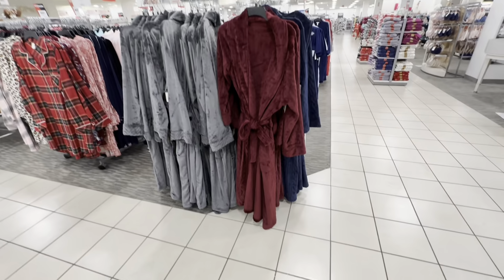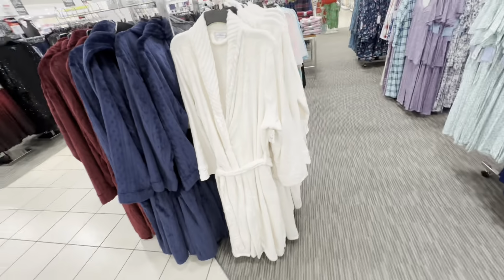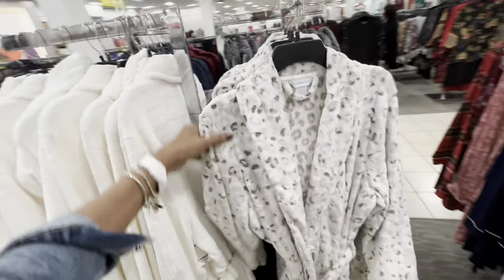$45. On my way out, I see some robes. $28. A lot of different colors. You see that? These are great for Christmas presents. Ooh, I like this one. It's different. Nice and fluffy.